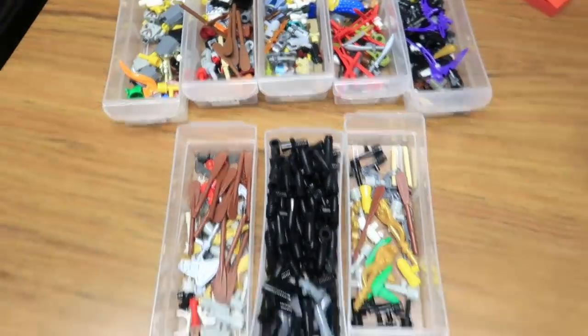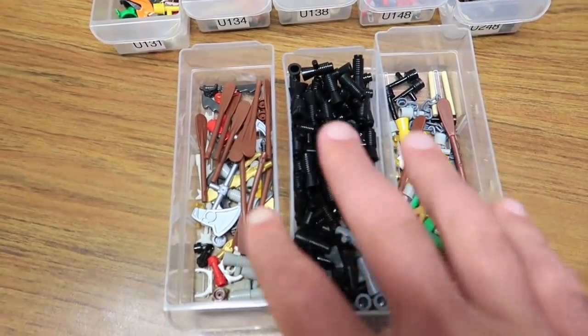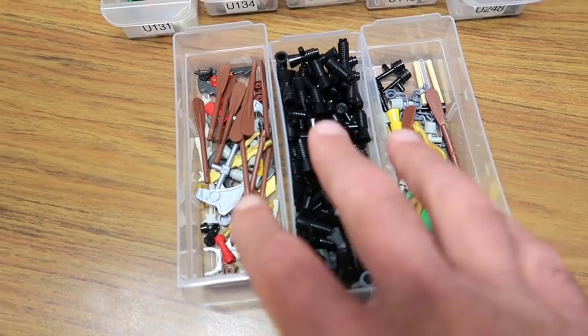Alright, we're all done. Cleaned it all up. And these are all pretty much brand new drawers that were empty, and then I filled them with stuff I added.